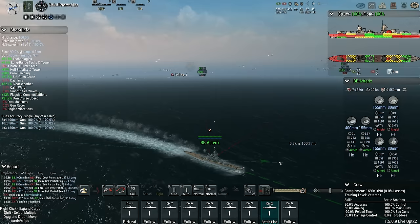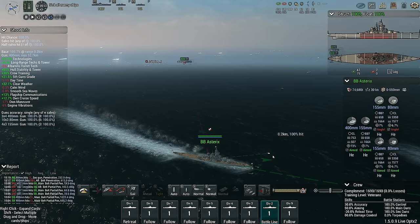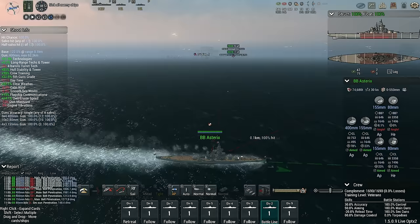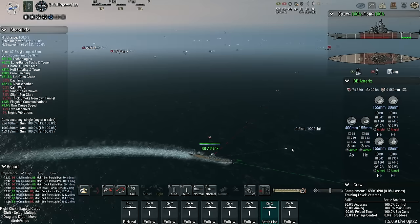But those cruisers are very annoying with their very dangerous AG shells. Load AP. Lovely. Right. That dealt with. Orthopedics retreating safely. Look at that. See, the line is not perfect, but if I'd had time to actually let it sort itself out, it'd be okay.